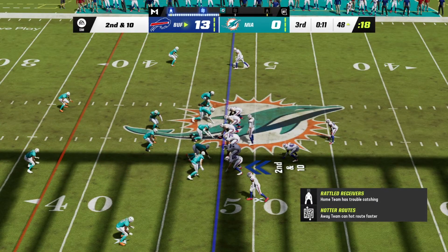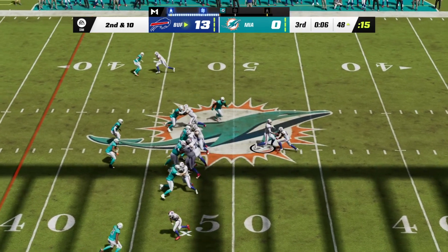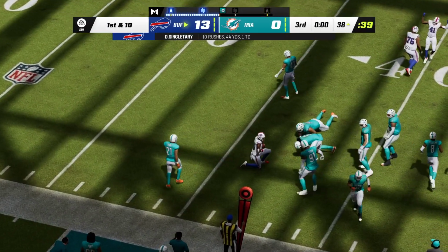Third quarter from Miami. This is second and 10. They go right back to Singletary. Gets past one man. And they'll get him down as he's inside the 40.